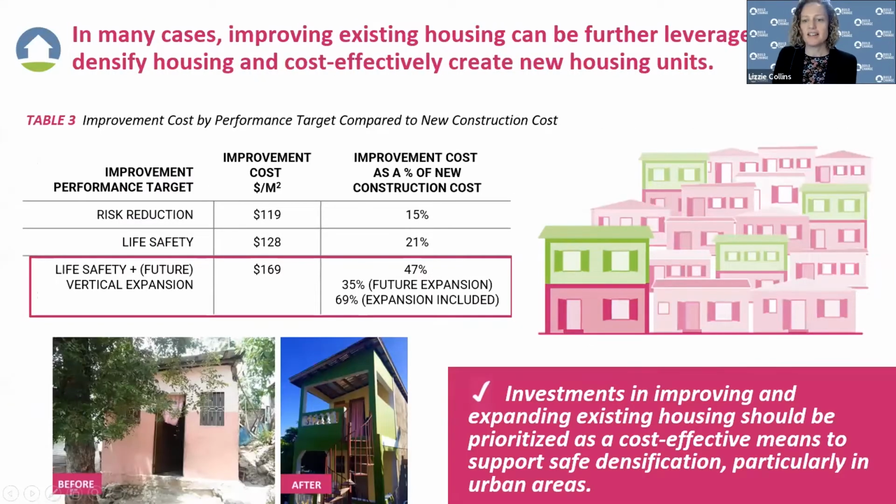The next finding is that in many cases, improving existing housing can be further leveraged to safely densify housing and cost-effectively create new housing units. Overall, improvements that included upgrading the existing house to safely receive a future vertical expansion were on average 35% of the cost of new construction.